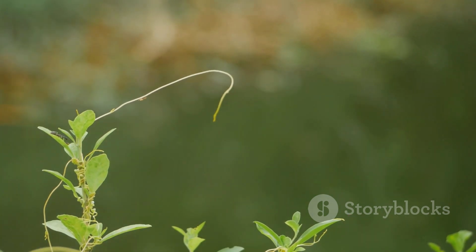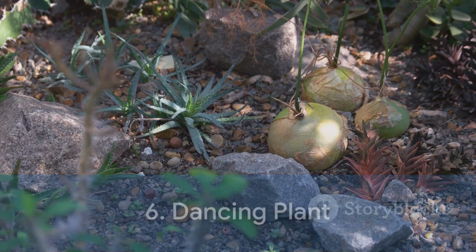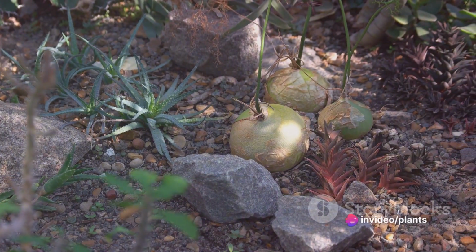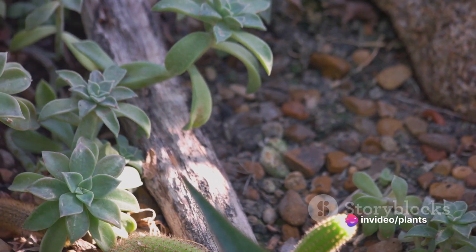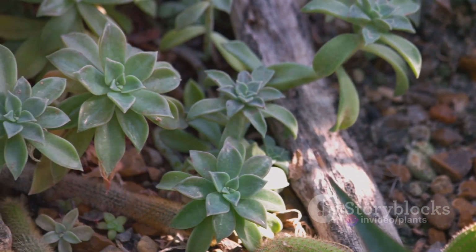Moving on to number 6, we have the dancing plant. This unique plant reacts to sound. When it hears music or even the clapping of hands, it moves its leaves and stems as if it's dancing. It's like it has its own rhythm.